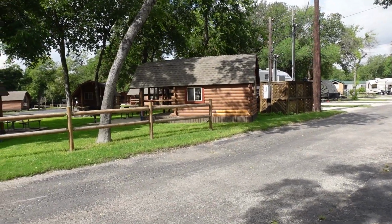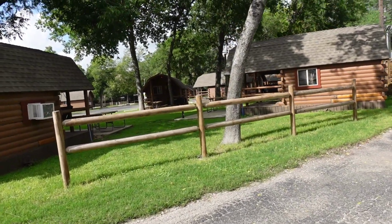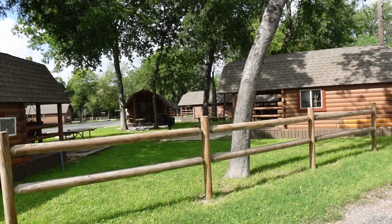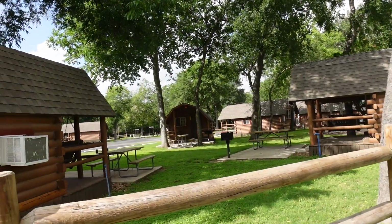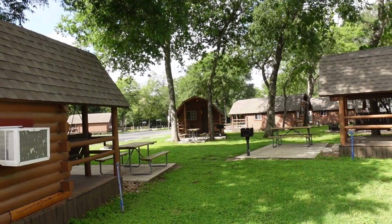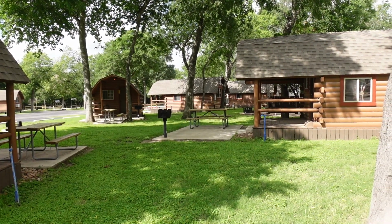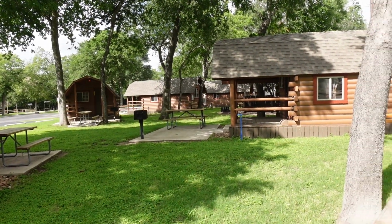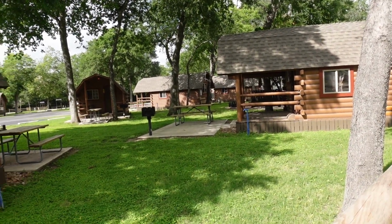And if you're interested in cabins, now look at these. These are some of the best that you're going to find at any KOA. And they've got a large number of these, and they're placed around the park where they're not all bunched up together. And they have shade, plenty of parking. Can you see that they've got a swing on the front porch of that cabin right there? Really cozy here.